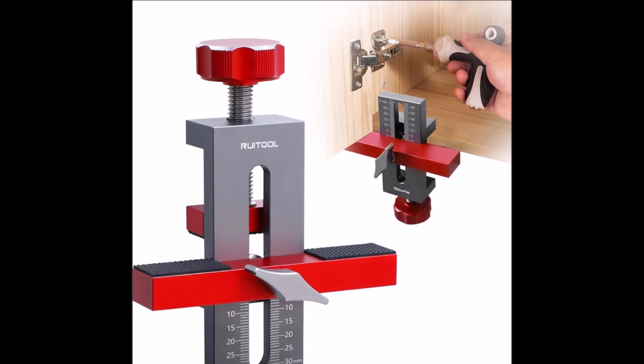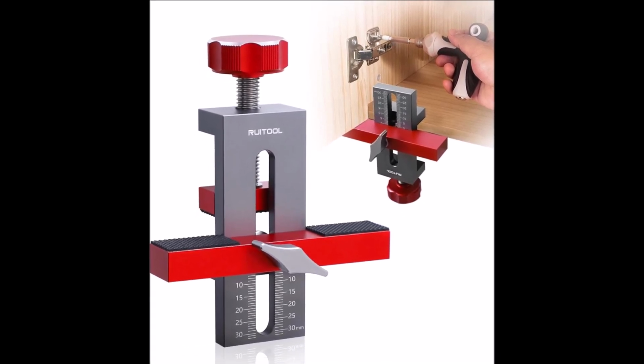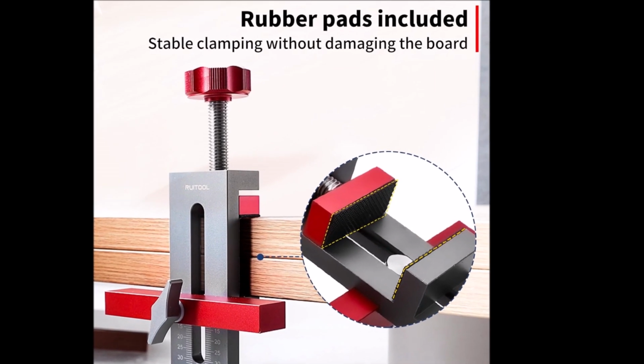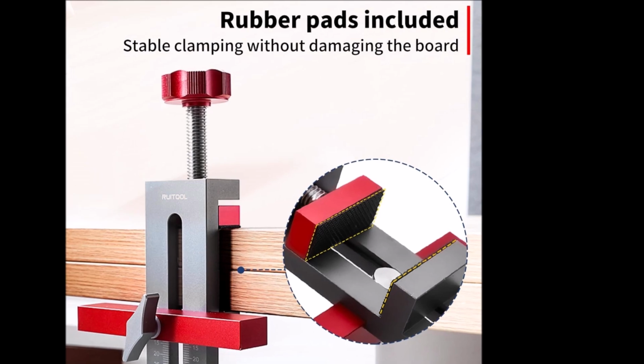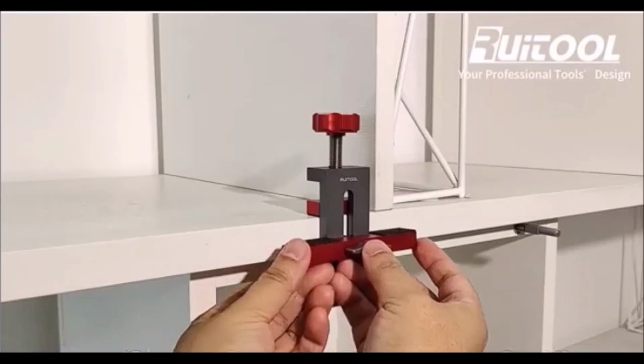Number 10. The Ruidal Cabinet Door Installation Positioner is a versatile mounting jig designed to simplify the process of installing cabinet doors. It helps align the door panels quickly and efficiently, allowing one person to install most cabinet doors with ease, saving both time and effort.